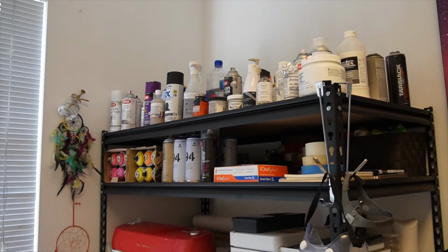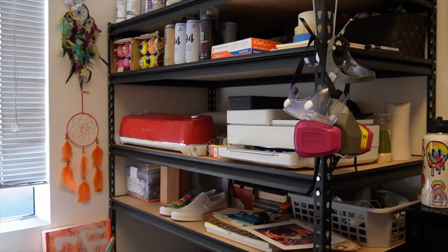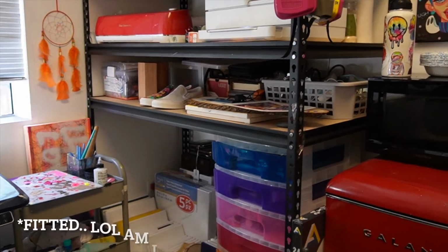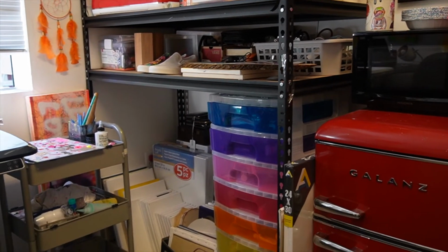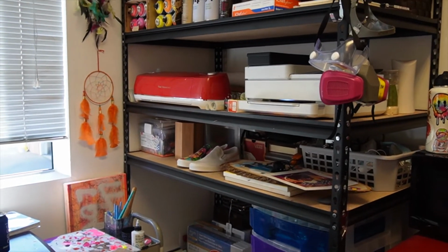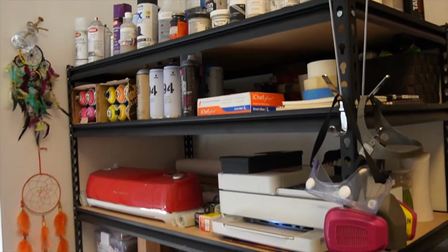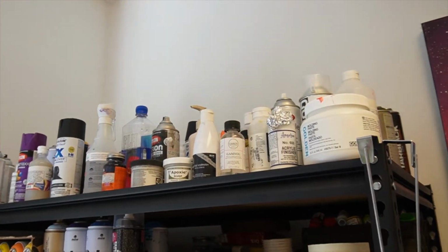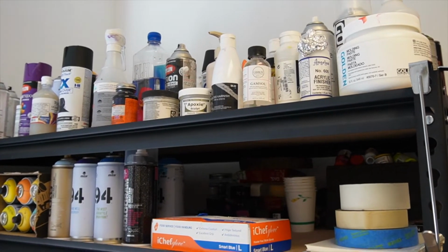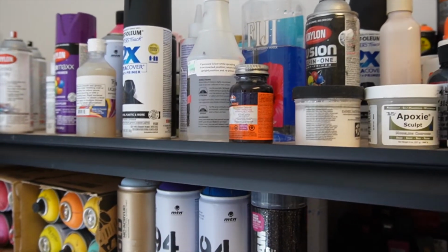And this area is basically where all of my supplies stay. I cannot believe that all of this sat in my room in the corner. It's kind of sad, but now it's here and it gets to live and breathe, so that's awesome. On the top shelf is where I have all of my primers, finishers, and mediums. I keep all of those up there, and I can step on a stool to grab whatever I need.